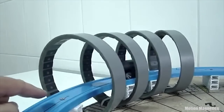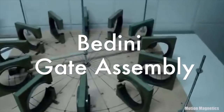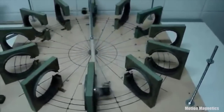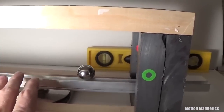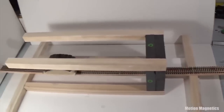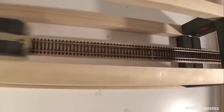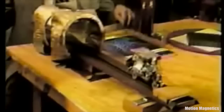You'll also notice that there are quite a few people working with other variations of this design, commonly referred to as a Bedini gate assembly. It passes a rotor magnet through a few gates and then comes to a stop. A properly functioning version of this type of device more clearly demonstrates over-unity than any other magnetic motive force system, which is one of the reasons why it's my favorite of the three types of permanent magnet motive force systems.